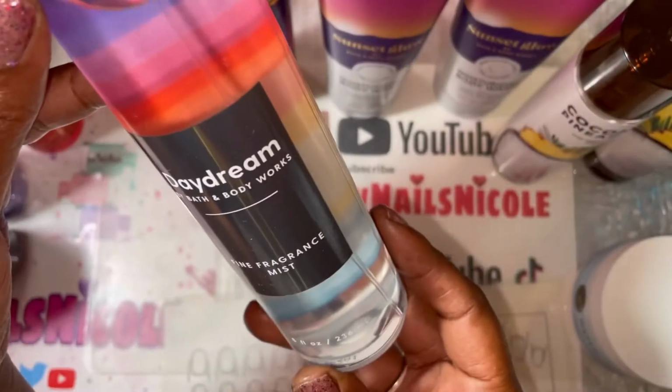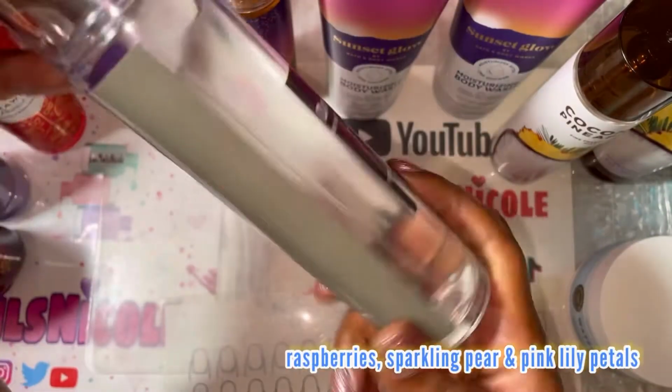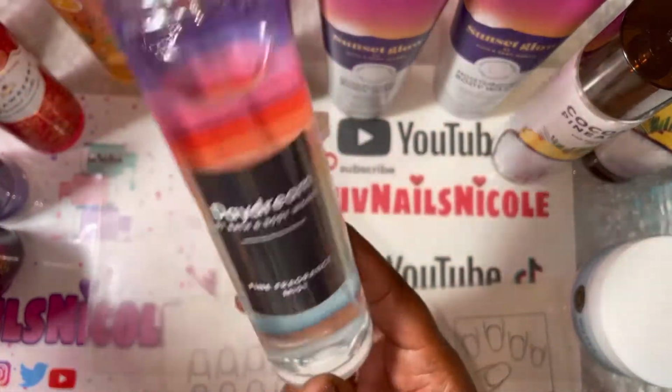Daydream, I heard, smells really good. And the Keynote scents are not on here. If I remember, I'll try to look it up. But even the cashier told me that this smells really good. I haven't sprayed it yet.